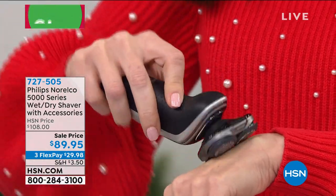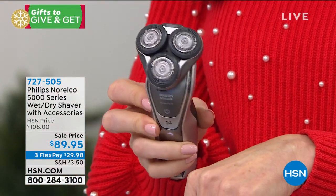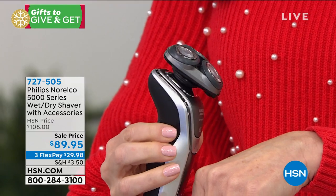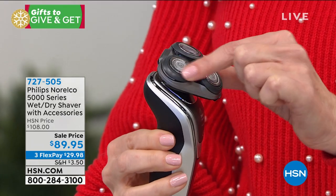Anybody know anyone who's ever caught themselves at a light and touched up a little shave, or at the end of the day, that 5 o'clock shadow is a little too much, this is actually going to let you do that. There's also a boost button on here.